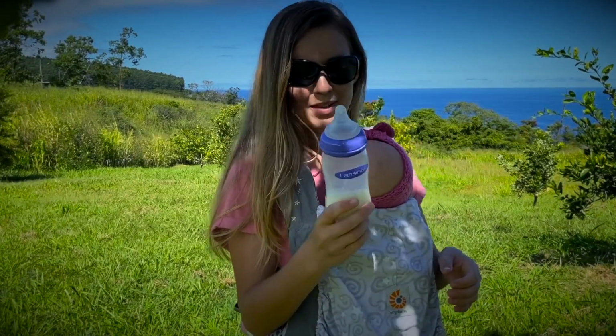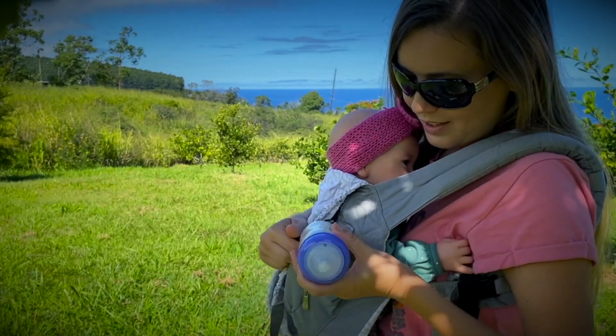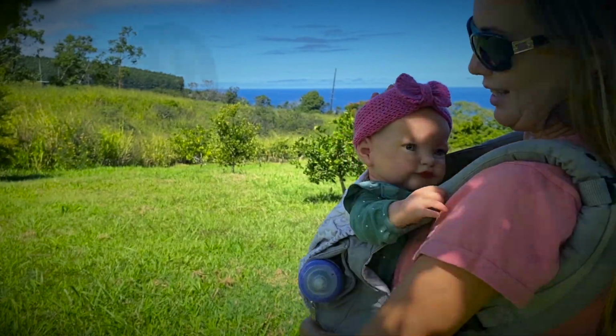Well, friends, baby Skya drank some of her milk and then her bottle fell on the floor, so we'll have to wait to wash it at home. I'll put this here. Are you a happy girl? Yeah. I think I see some tangerines. Let's go get them.